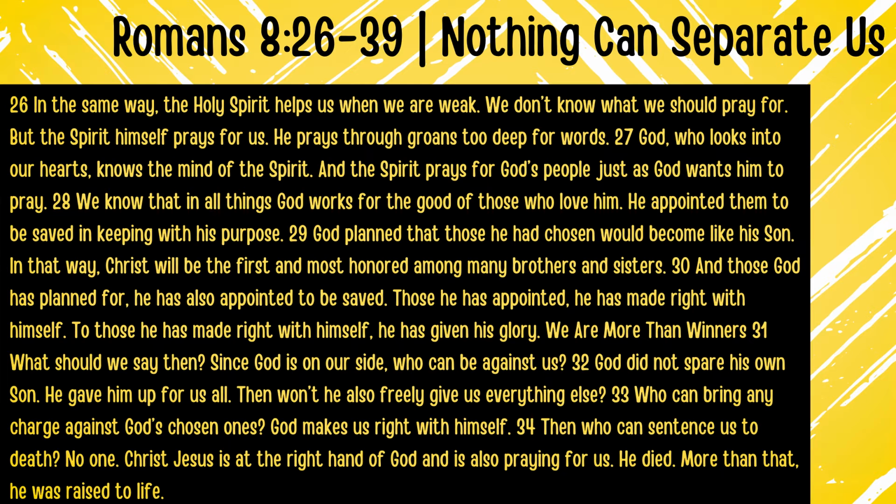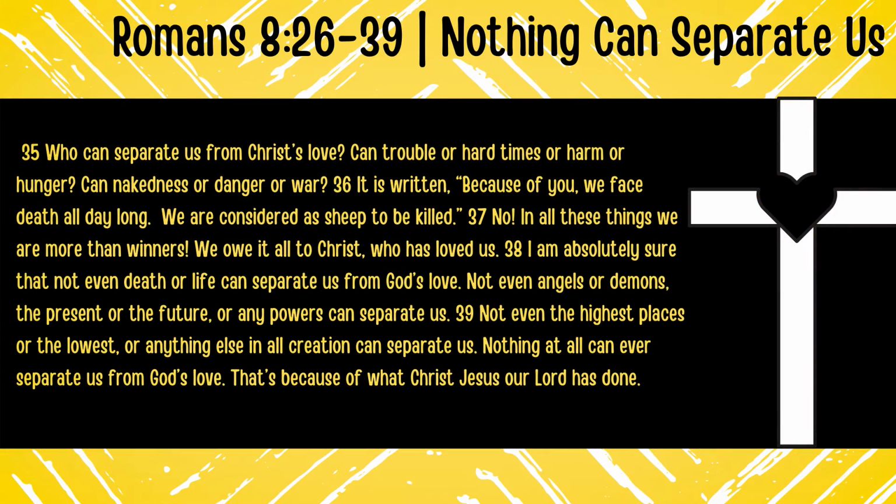Christ Jesus, who died, more than that, who was raised to life, is at the right hand of God and is also interceding for each of us. Who shall separate us from the love of God? Shall trouble or hardship or persecution or famine or nakedness or danger or sword? As it is written, for your sake we face death all day long. We are considered as sheep to be slaughtered. No, in all these things we are more than conquerors through him who loved us.